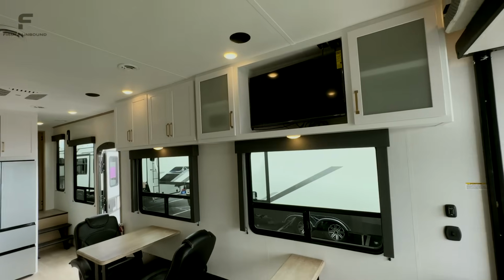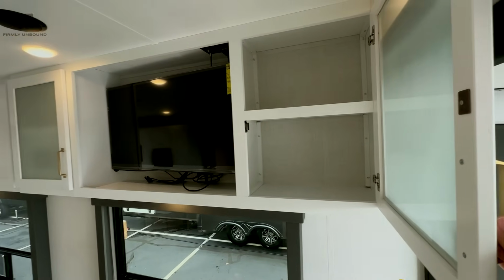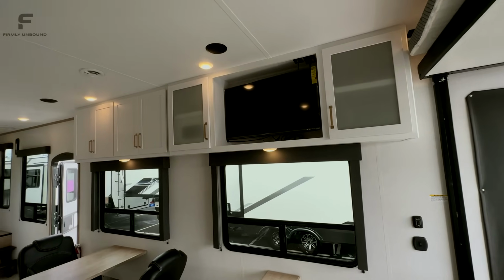As you look up, you're going to have your storage spaces through here and your TV. So cabinets up there. A lot of people are probably going to need a step stool to get up to those cabinets. Have your TV here. That looks like it should swivel out as well. So you have the TV. I think it's something like this.